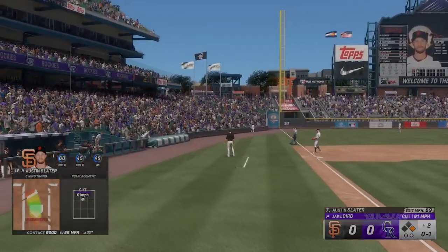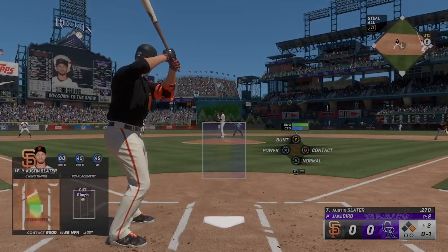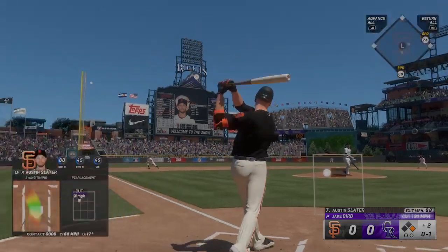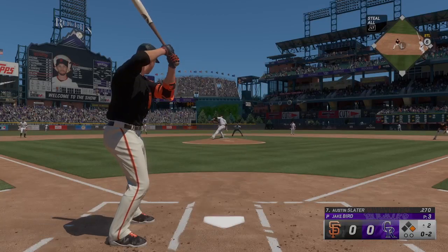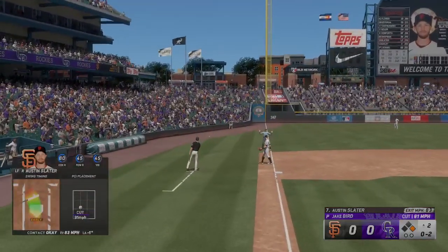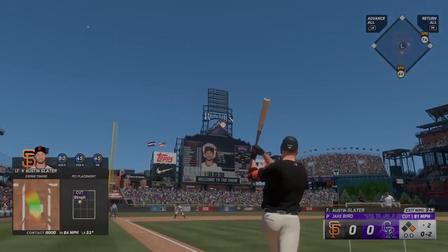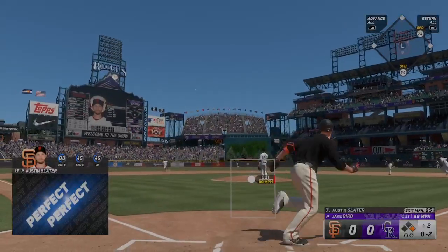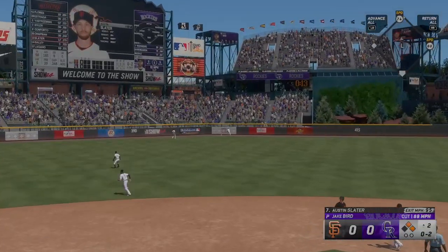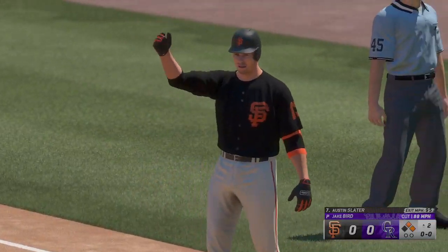And that one fouled off. With the go-ahead run at first, here at the top of the second. Fought off foul. Fights that one away, and the count remains 0-2. Foul ball left side. He'll see another. The pitch. That one is absolutely belted. Could be extra bases. Throw holds him at second, but the go-ahead run now in scoring position, and still nobody out.